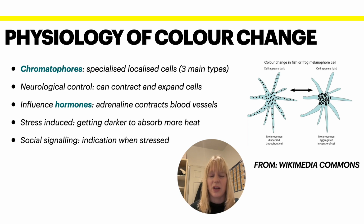So we know that adrenaline contracts the blood vessels, which means that it also changes the dispersion of these cells within the skin. So I mentioned before stress induced, so it can get darker to absorb more heat when it needs activity, but also social signaling, so indicate to other ones when they're stressed or when they're interested in mating. So it's a very complex range where you can see lots of different factors come into play. It's not just this neurological control, it's also related with hormones and temperatures.